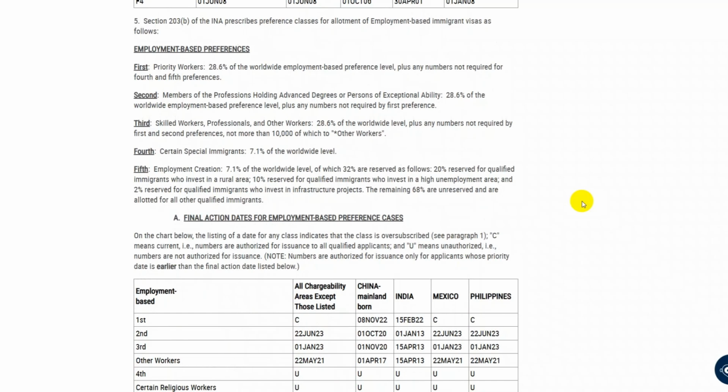EB4, special immigrants such as religious workers or U.S. government employees abroad. EB5, immigrant investors who invest a specific amount in U.S. businesses. Like family-based categories, each employment category has an annual cap and country-based limits. So even if you're highly qualified, you may still face a delay, especially if you're from high-demand countries like India, China, or Mexico.